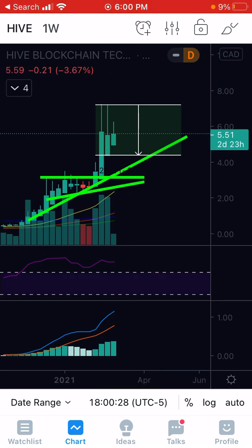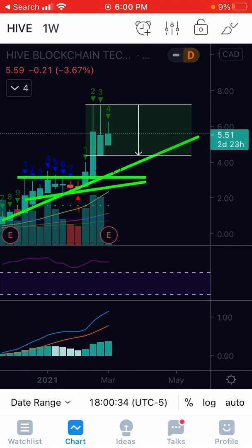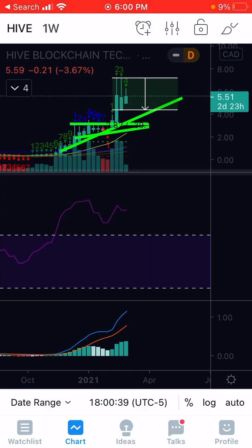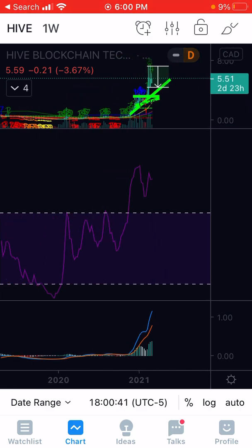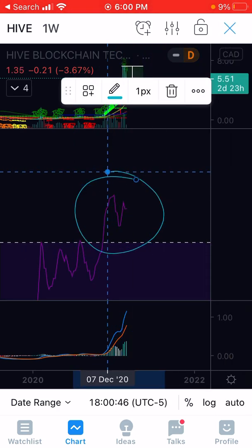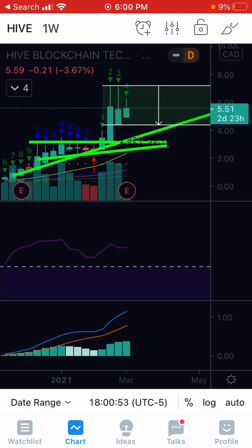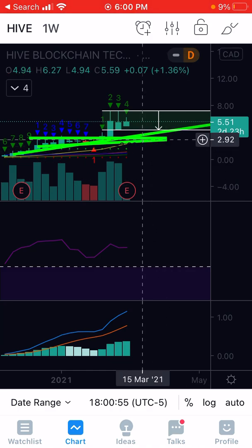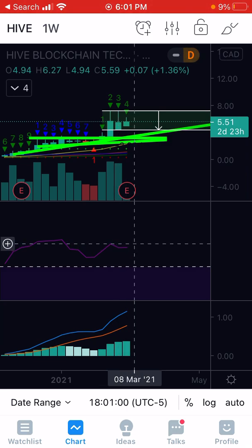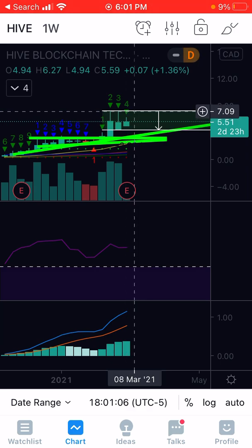Now that I'm looking at the weekly, you don't have any red TD9 flashes or anything, but something to consider is that you are very, very overbought here. This is very overextended, and on the weekly. So as of right now, it doesn't look like it's going to drop or anything. It looks like it's rounding up here, but it could come back up and test this resistance again.